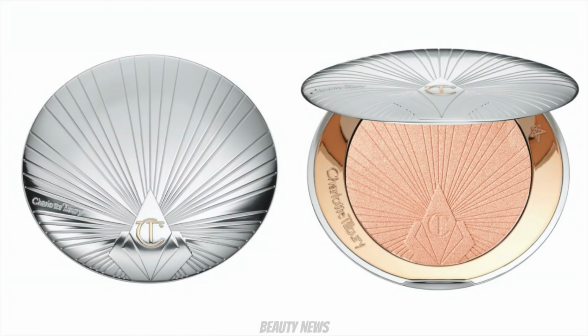Also, a cool thing about this, the packaging is refillable. So you can fit the airbrush bronzer refill in this particular compact. It's available now at Sephora for $55 and never say never.